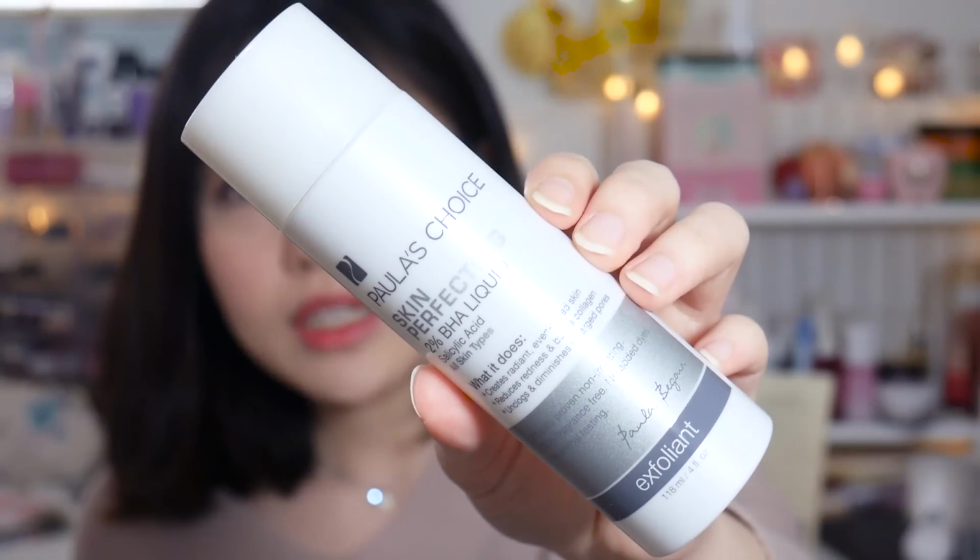So the next skincare step that I do, I don't do this every day, I do this every other day or whenever I remember, because sometimes I do have way too many skincare steps and I kind of forget. But this one right here, this is the Paula's Choice Skin Perfecting 2% BHA liquid.